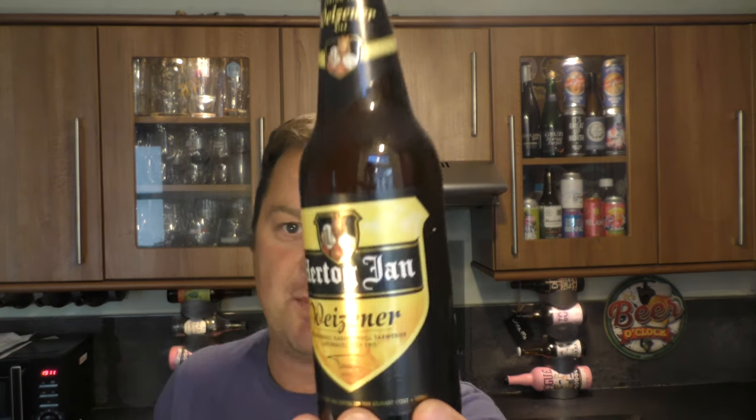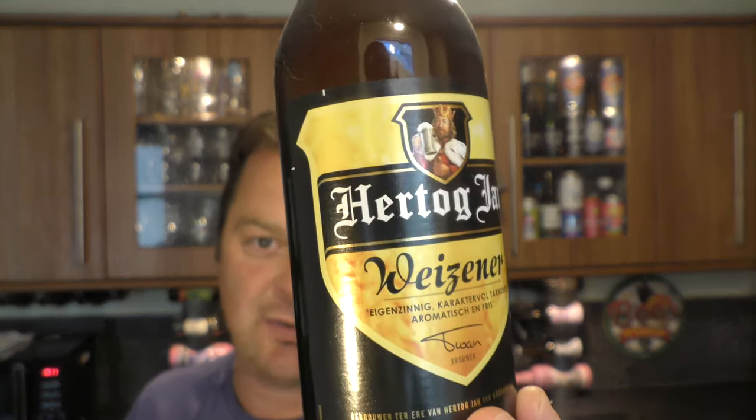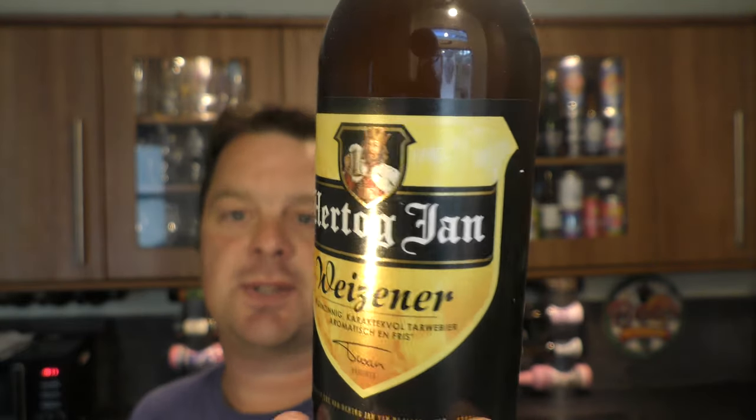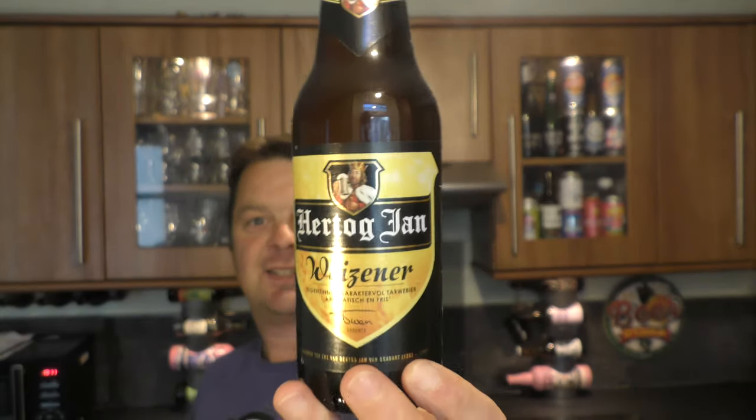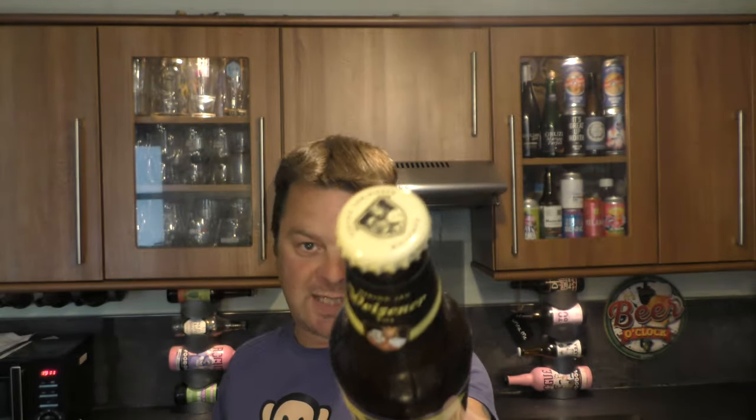Today we've got a beer from Hertog Jan, and it's a bottle of their Weizener coming in at 5.7% ABV in a 330ml bottle. There's a look at it. There's the bottle cap.